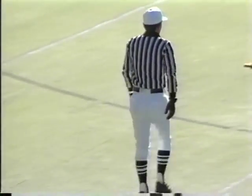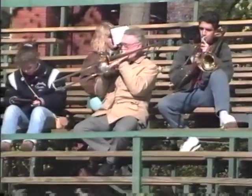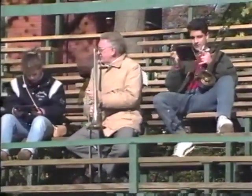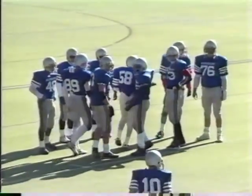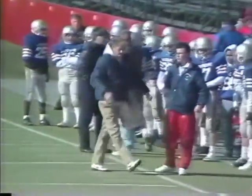Now we have 1st and 25. As Brookline was called for another... There's the... A bench minor? I don't know what you call it. Okay, Brookline has a 1st and 25, but the important thing, they have the ball as the first quarter is winding down with just 2 seconds to go.